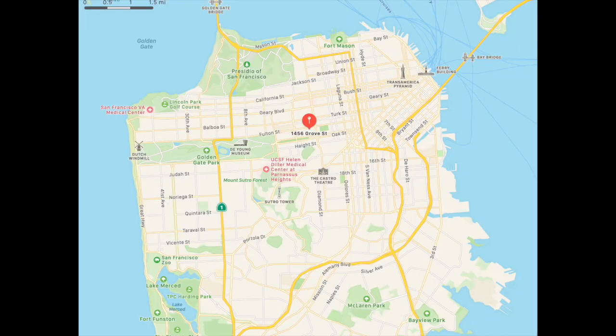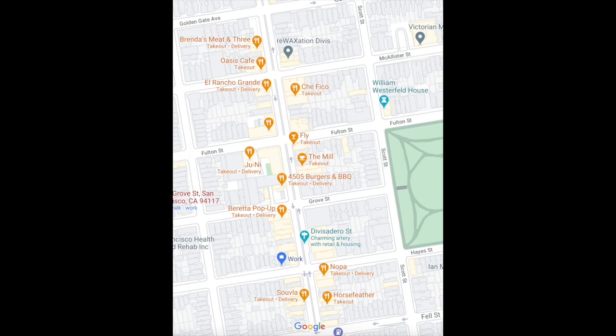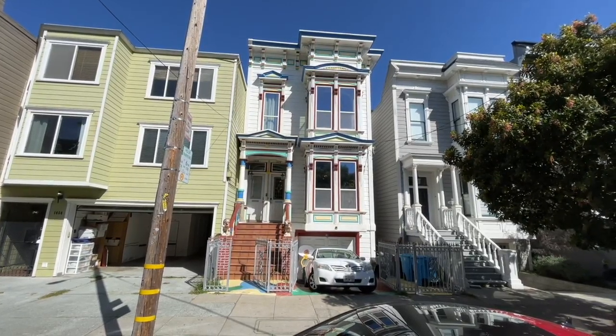Okay, fantastic. This is located in the NOPA neighborhood near the Alamo Square neighborhood. And here we are, really close to Divisadero, which is lots of food and drink, and at nighttime very trendy and a little nightclubby. Okay, there's all the food and drink on Divisadero, and of course the panhandle of Golden Gate Park is super close nearby. Here's the exterior of the building.